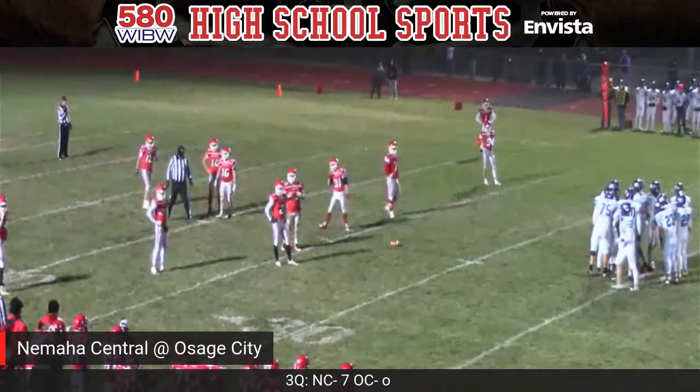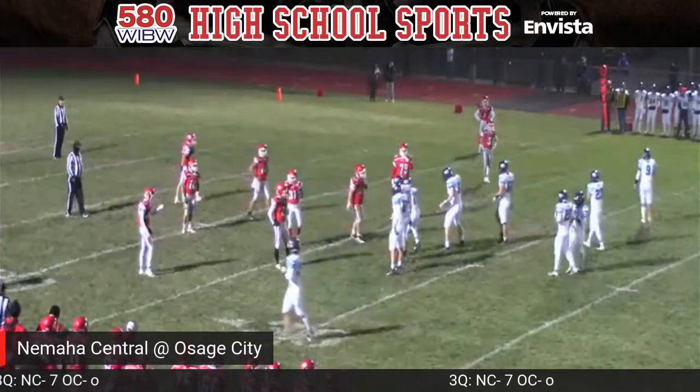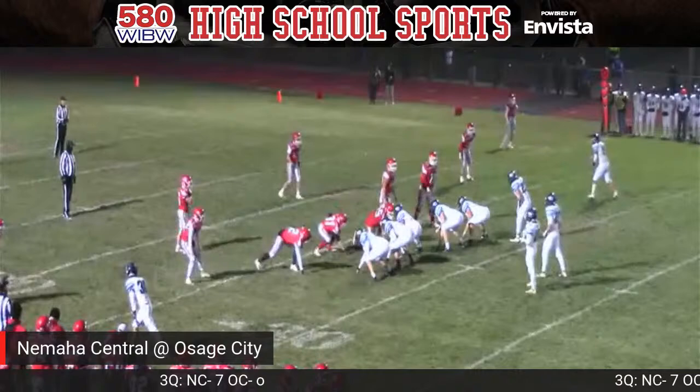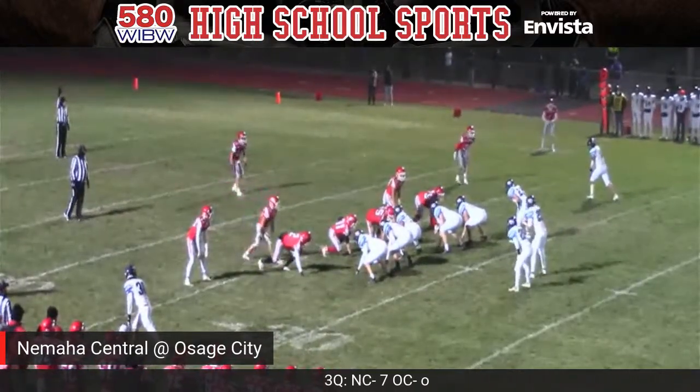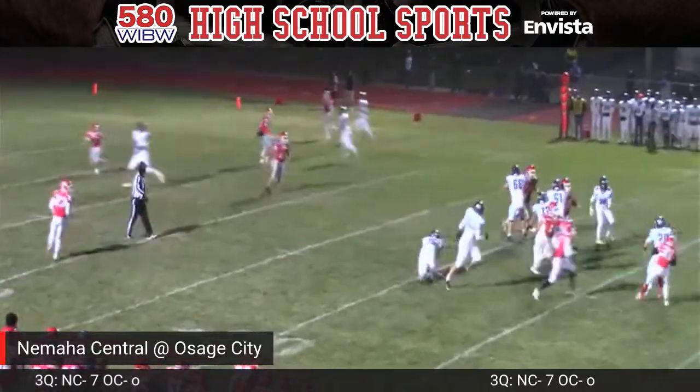And this will probably be the last play of the 3rd quarter. As the Thunder hurry back to the line. They'll spread it out. 2 receivers to the right, 1 to the left. There's a wing in the formation right as well. Kramer waits. Gets on his haunches, calls for the play. Fakes the handoff. Looking deep.